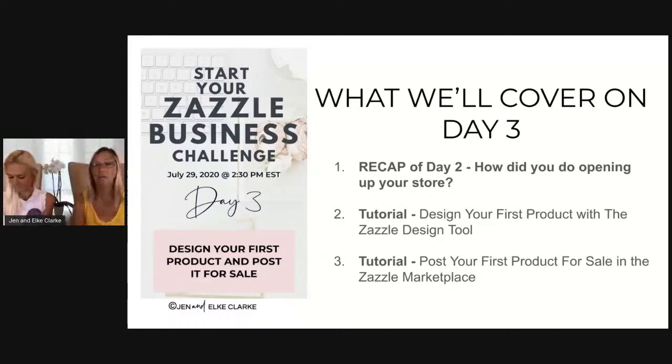And then we're going to go into 2 tutorials. One will be designing your first product using the design tool. That means we're going to show you just how easy it is to use this design tool so that you don't need a graphics design program. You don't need any other external things other than a computer so that you can be on the internet and you can log into Zazzle.